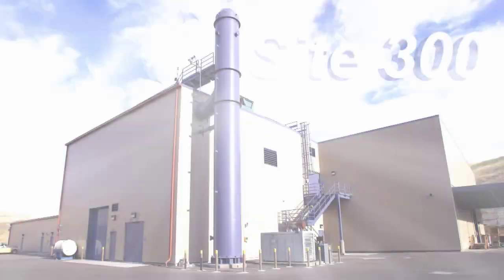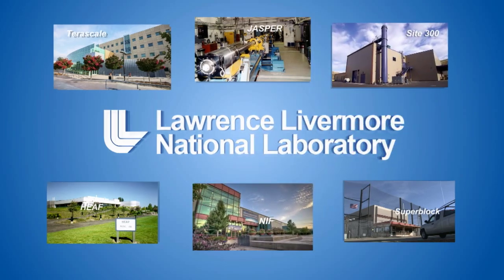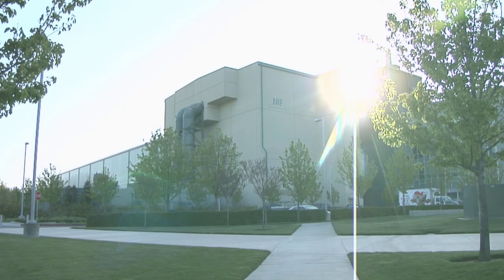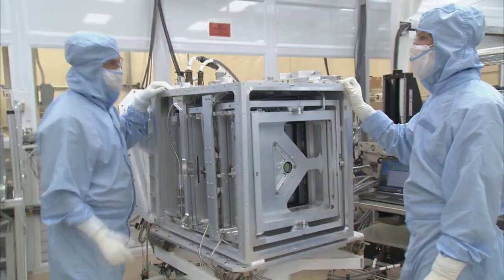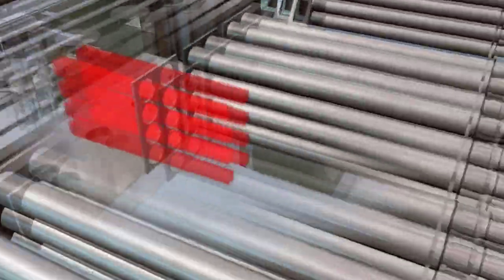In contrast to Site 300's massive detonations, Livermore's National Ignition Facility, NIF, creates implosions on a minute scale. And so what you do is you start with these beams at the size of about 40 centimeters across, and they get brought down and focused down to less than a millimeter across. Their precision is phenomenal, about half the width of a hair.